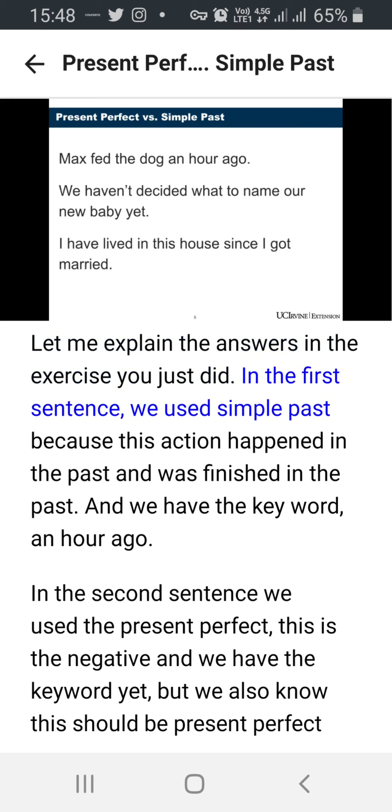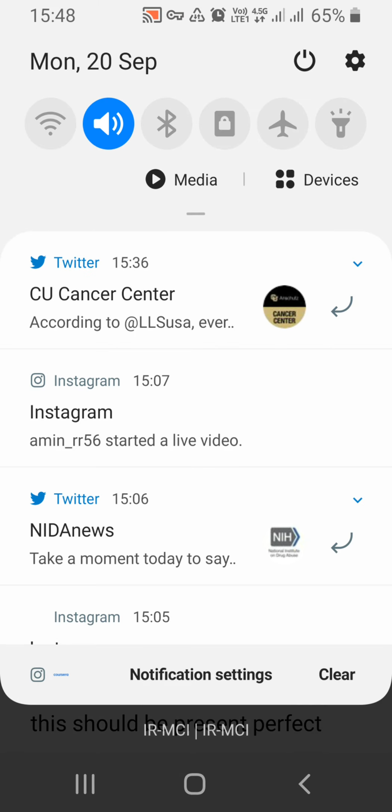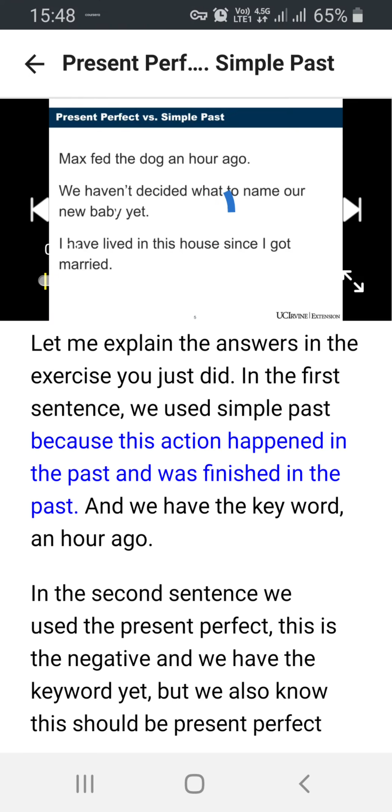In the first sentence, we use simple past because this action happened in the past and was finished in the past. And we have the keyword an hour ago.